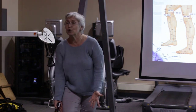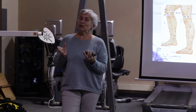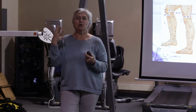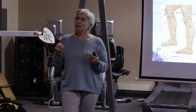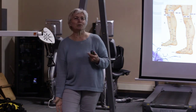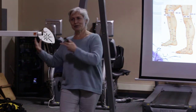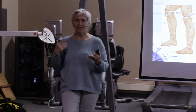On the sides, we have gallbladder and liver. These channels are related to the wood element, which is the fighter, the stress response element. The emotion for this element is anger, and decision making is the gallbladder's job. So when we are under stress, we have to make a decision about what we will do. Will we fight, or will we flee? So liver and gallbladder are stress-related channels.